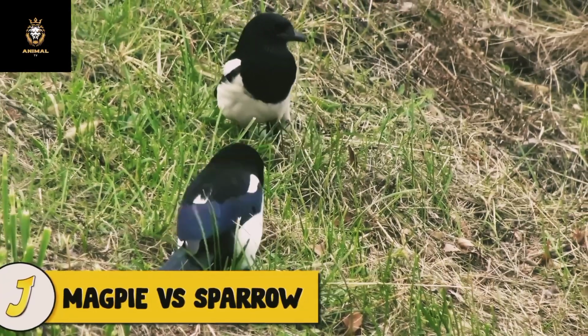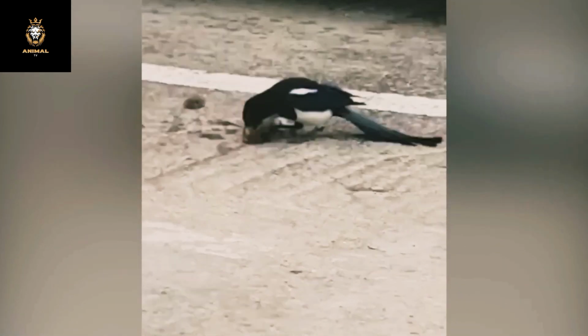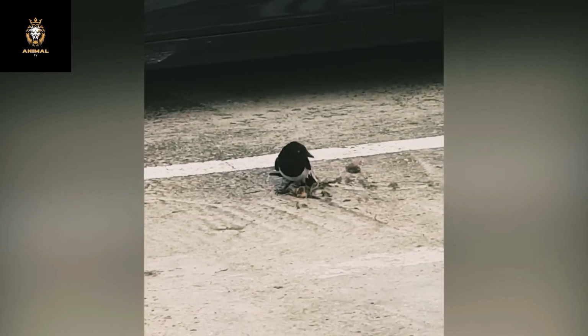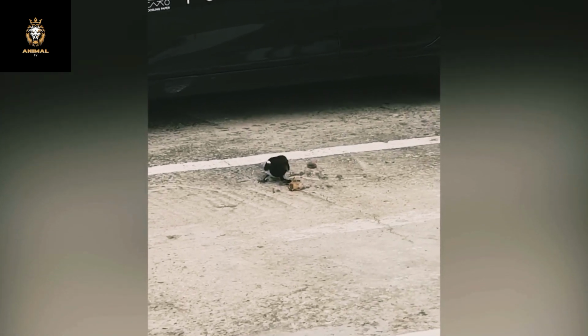Number 11, magpie versus sparrow. A magpie destroys a sparrow in a parking lot right next to a car. The bird is tiny compared to the magpie, so it is an easy kill for the magpie. Magpies are not friendly birds, and they will often hunt and kill other birds out of spite. They are the bullies of the bird world.